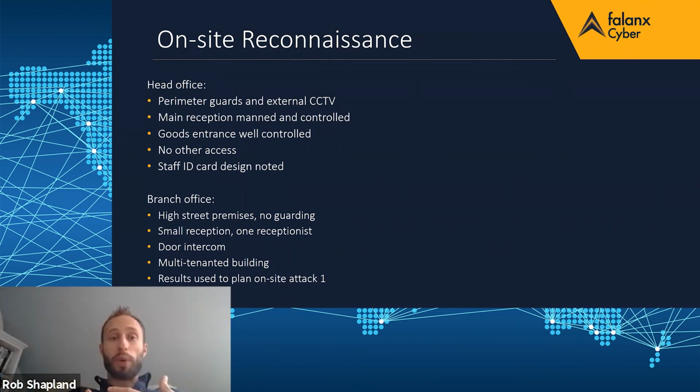Do they have an ID pass? If they do, what does it look like? So if I'm going to pretend to be an employee, I'd like to create a copy of that ID pass. So I'll take a photograph, and then I've got a machine that can print off badges and lanyards, any style and design that I need. So I can now create a copy of that badge.